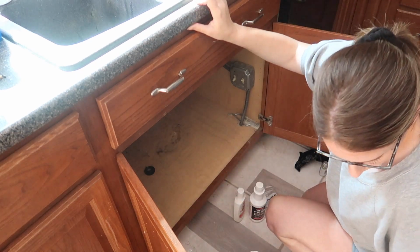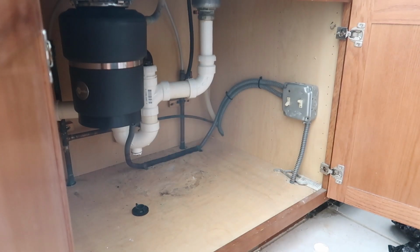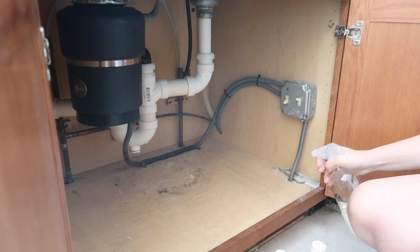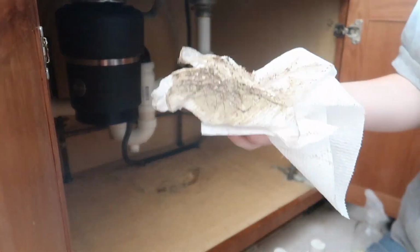I don't know if it's going to bother you guys too, but it for sure bothers me, so I'm still on the hunt for a better system for under my sink, but at least for now, I just wanted to take everything out and kind of redo this, and also cover up all the stains that were at the bottom of this cabinet using some of that non-slip liner.